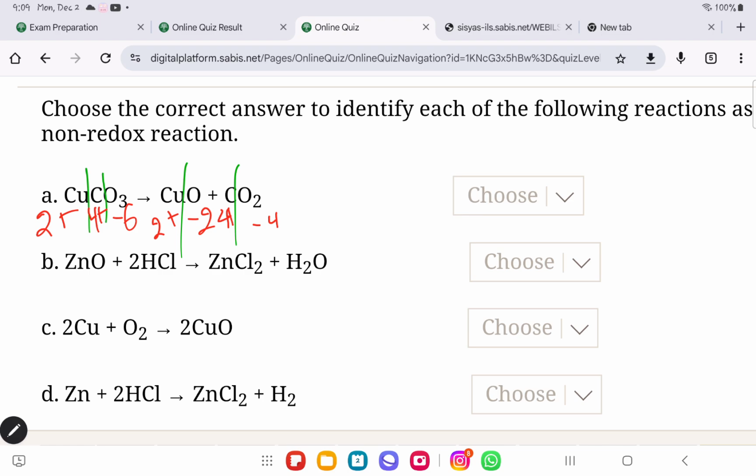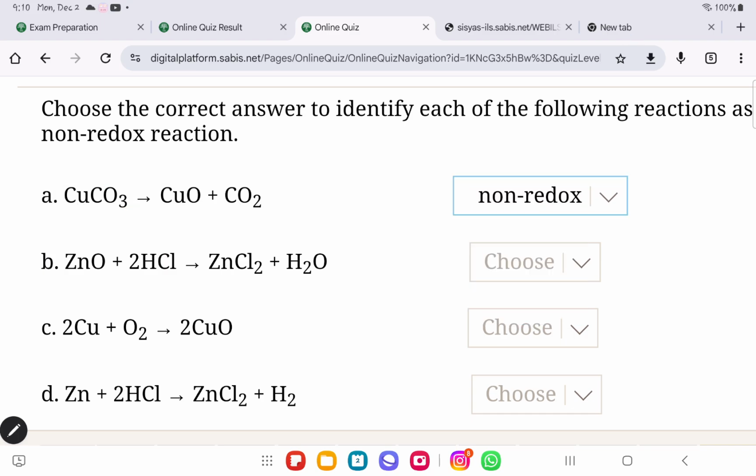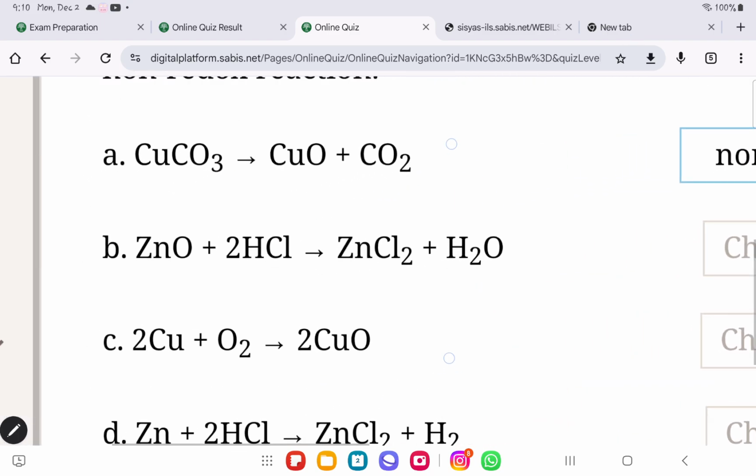So in total, if we're taking into consideration Cu, it started with 2 plus, and then it ends with 2 plus. So nothing changed in the Cu. C, it starts with 4 plus, and it ends with 4 plus, so nothing changes. O3, O is distributed, so you have to join them together. It started with -6, it ended with -2, -4, which is then -6. So none of the ions change. There's no oxidation, no reduction. So we say this is a non-redox reaction.